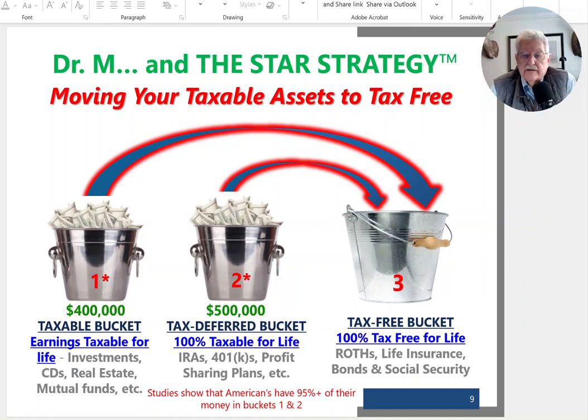So let's talk about Dr. M here, who implemented the STAR strategy late last year. She had, in bucket number 1, about $400,000 invested primarily in mutual funds. She also had, in her early 50s, accumulated another $500,000 in the tax-deferred bucket, primarily in her 401k plan. We discussed with her the opportunity to move that money over to tax-free. When I say tax-free, I'm talking about income tax-free and estate tax-free for the rest of her life.